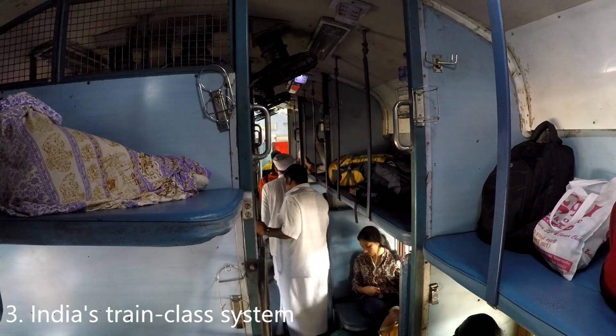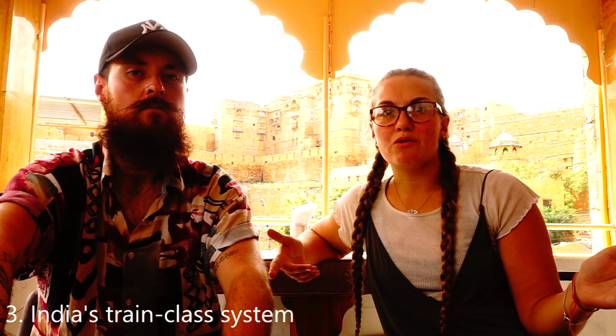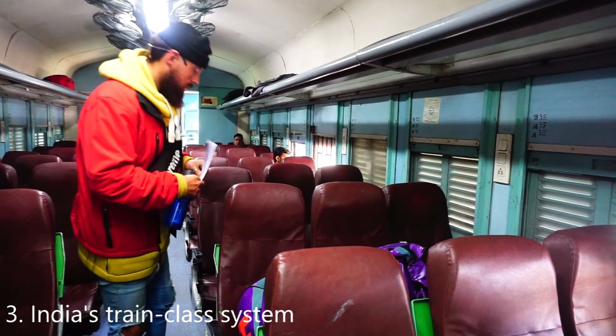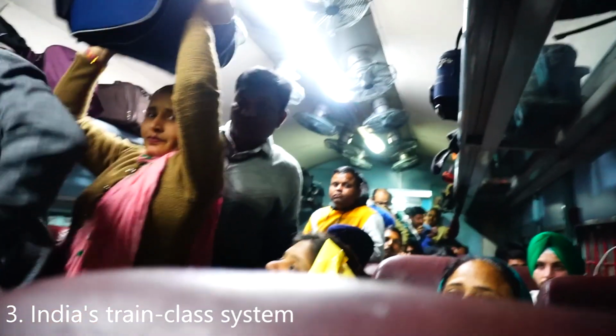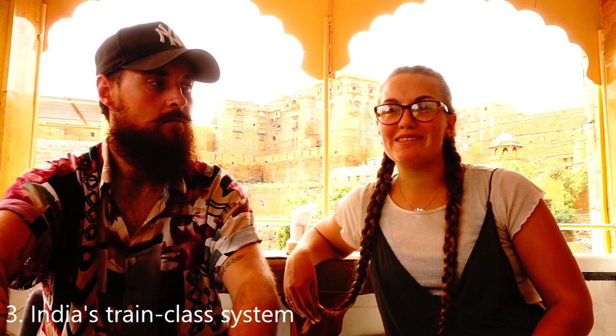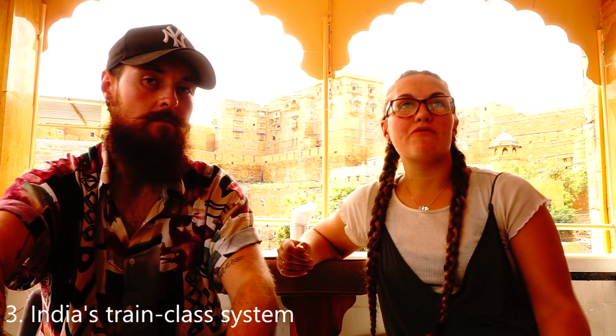So it starts all the way down at general. If you're getting a short train for like an hour or 2, it's fine. They're usually extremely cheap. You want to get there a bit earlier so you actually make sure you will get a seat and you're not going to be sat by the toilets on the floor, which, let me tell you from experience, is not a fun journey. And then you have sleeper class, which is great for long journeys.